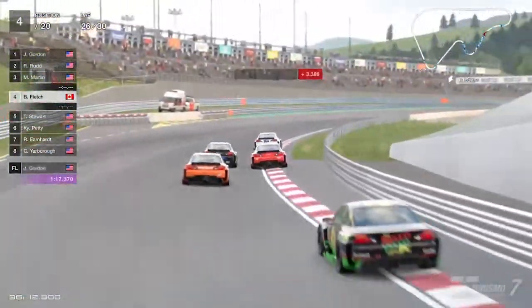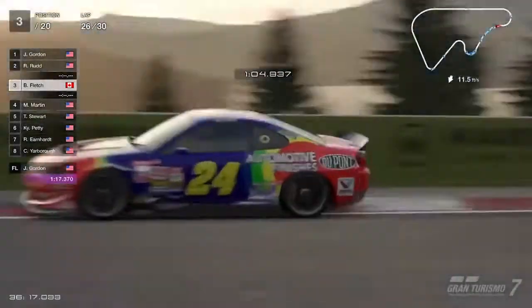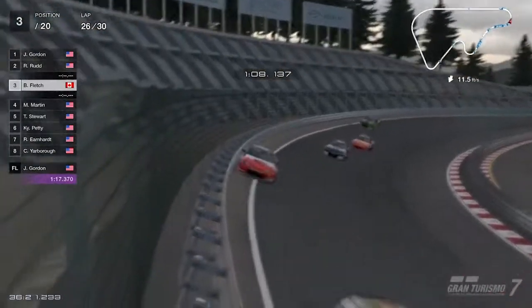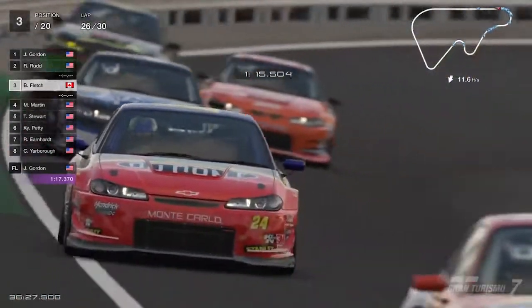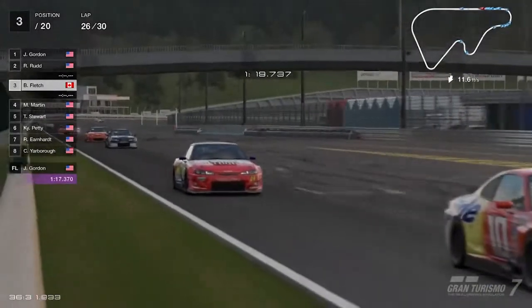Martin back up to third. Fletch gives Martin a little door bang. Fletch back up to third now. Scrapes the wall just a little bit. He is furious with Ricky Rudd and Mark Martin. Jeff Gordon, 4 laps to go.